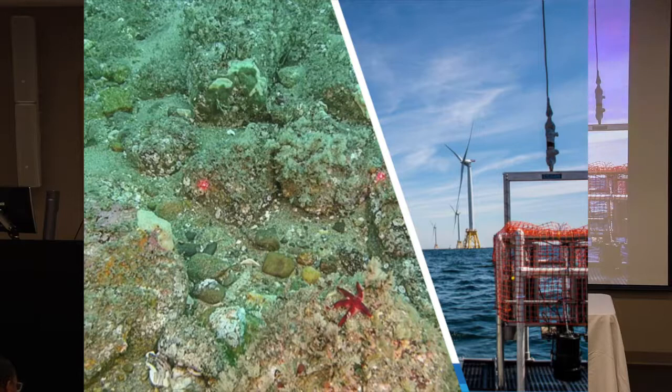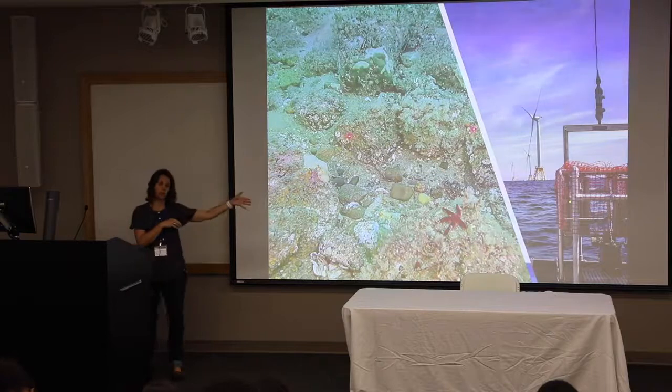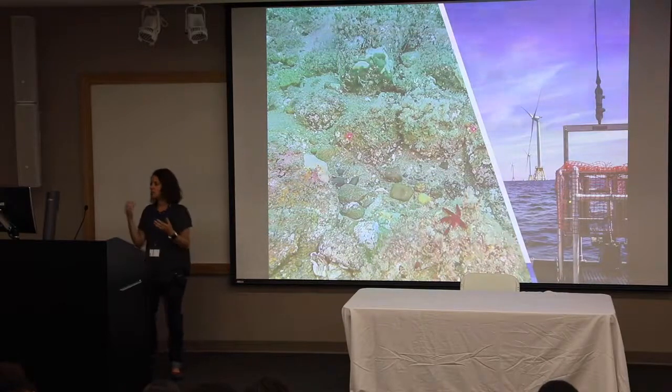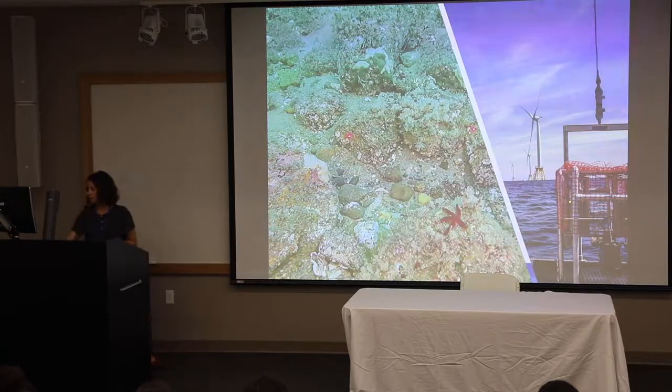These are pictures of what we call hard bottom habitat right near Block Island. This is not exactly where they put the turbine; they put those in sandy places. But this was nearby and there was concern about anchoring there, so we used our camera as well as towed video to take images, quantify what type of habitat was there, and monitor for effects from construction.